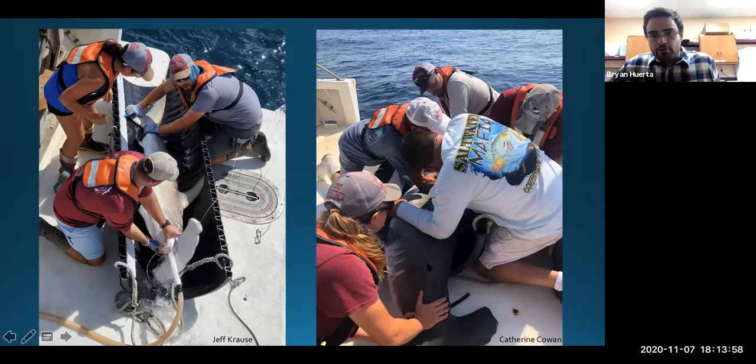And on the right, we have a great hammerhead. You guys can see that was a huge shark. And you can see how many people it took to restrain them. Again, I'm holding the tail, and some people are taking data and some samples.